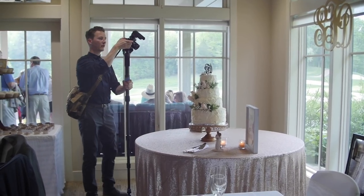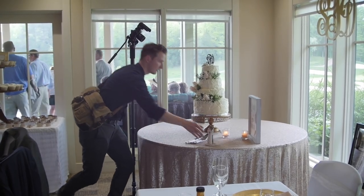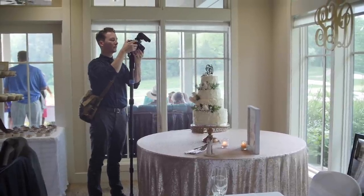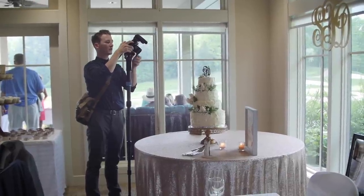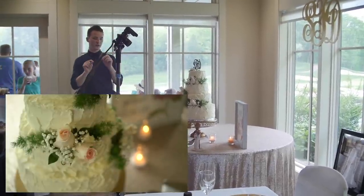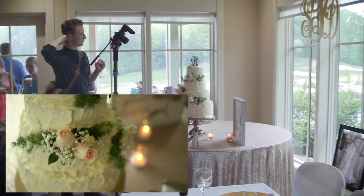Want that bokeh in the background and less distractions. And the candlelight is also reflecting in the thing there. This looks good. So I'm just focusing on the flower of the cake texture. And candles flicker a little bit, so there's a little bit of motion even though it's a static shot.